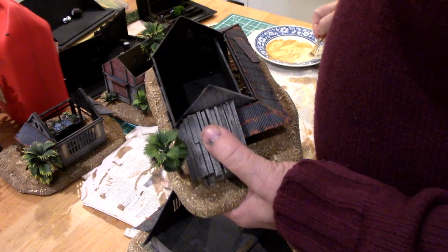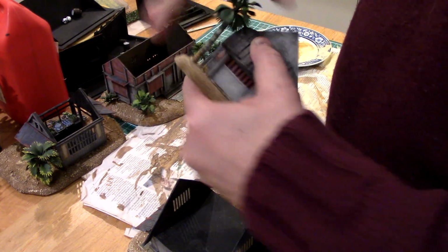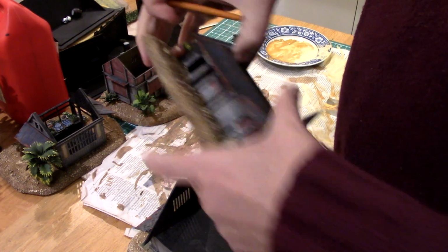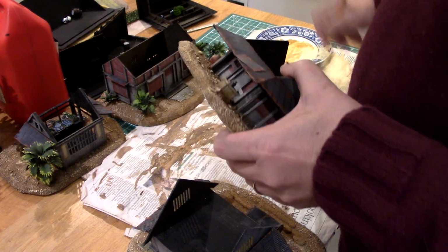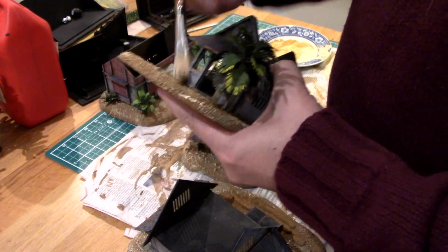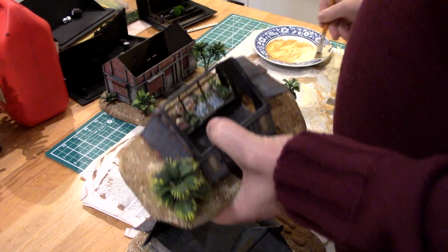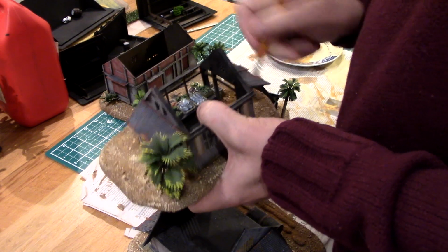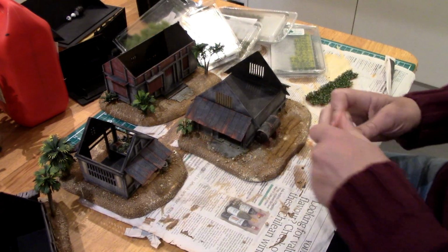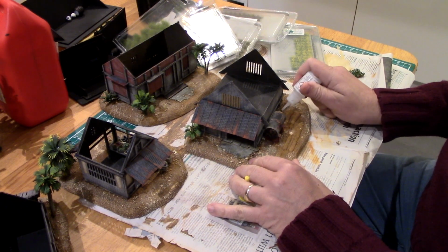So the next phase is to really make a difference, and we're actually going to start adding, rather than grass at this point, some clumps, because we're going to place those strategically, tactically, however you want to talk about it. And what we'll then do is use the static grass mix to fill in the gaps once we've done that. So let's have a look at our clumps and how we're going to add them with super glue.